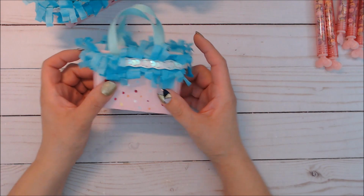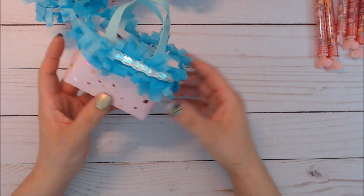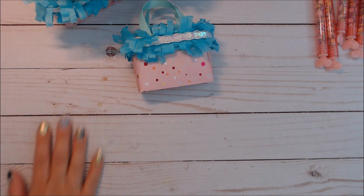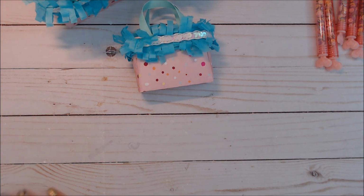And here is my pocket. It's actually just a little tote bag, and I was inspired to do this by Elizabeth's little pocket or bag that she made for me. She sent out a few of these to some of her crafty friends. Let me just show you real quick.